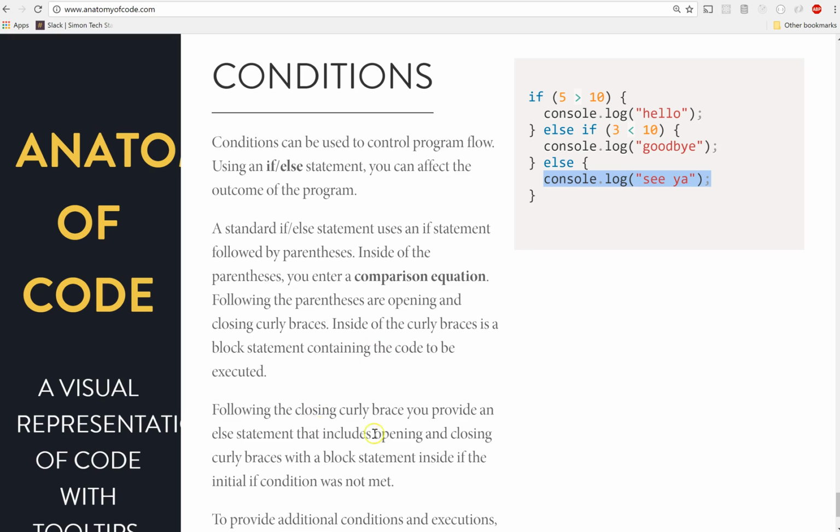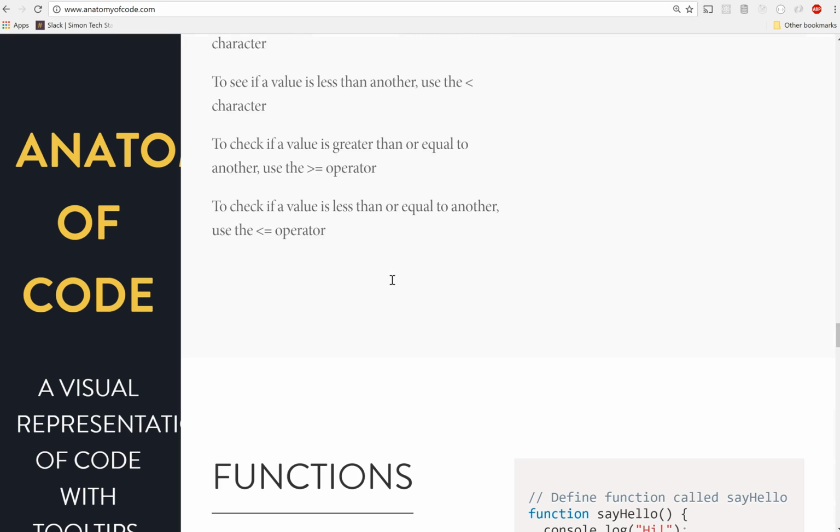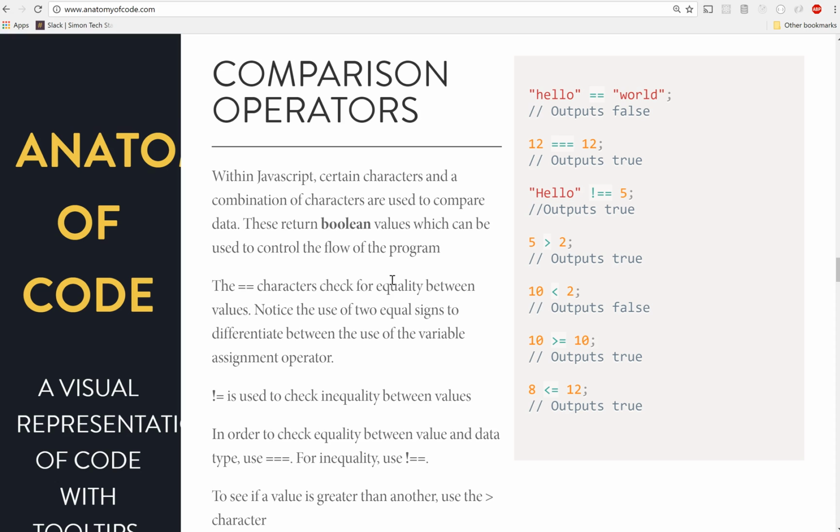Okay? Now, to understand this, you have to have a good idea of how these comparison operators work. So let's go back up a little bit to the comparison operators right here, and take a look at the different ones we're given. Before, I told you about the equal sign, which sets a value to a variable. We also have a double equal sign. What does the double equal sign do? It checks to see if 2 things are the same. But we call this the loose equality operator. And this one down here is the strict equality operator.